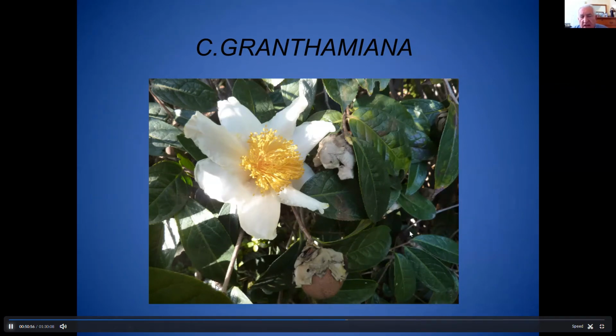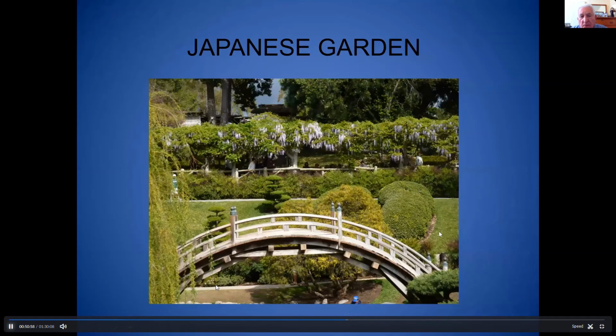Next month, the wisteria will bloom in the Japanese garden. It's a beautiful Japanese garden. The Chinese garden is also fairly new, and they keep building and building. There's a whole new addition.